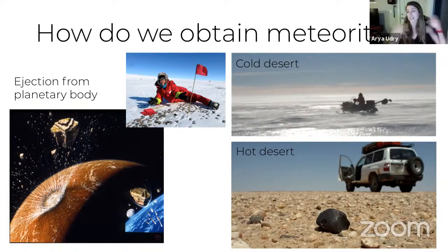We have meteorites landing on Earth all the time. I believe it's like 100 tons per year of meteorites. It's huge, but most of it will fall into the ocean because most of the Earth's surface is ocean. You can find meteorites anywhere, but it's not really easy to distinguish them from the other rocks we have on Earth. So what you have to do is go to the desert, hot or cold, where there's no vegetation and no other rocks. So for me, as a scientist, how do I get my meteorites?